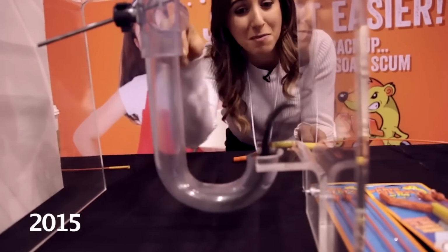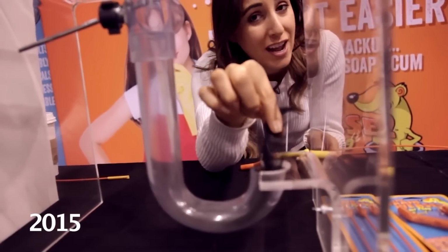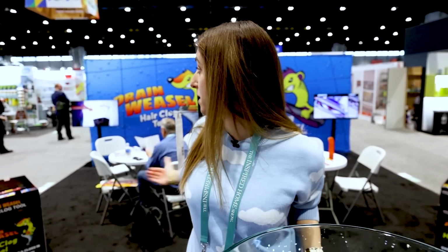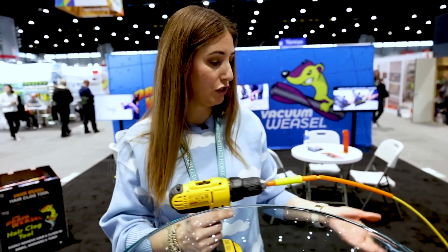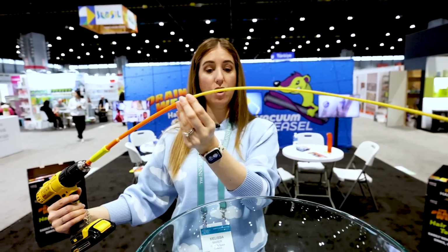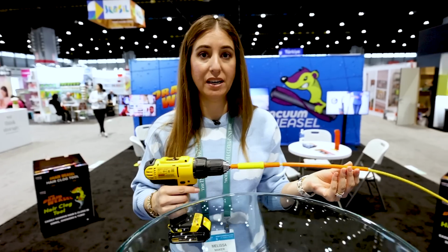One of the first products I ever got excited about at this show was the Drain Weasel. This was many, many years ago, if you've seen that video. But the Drain Weasel company has since innovated, and they are still here all these years later with a much bigger booth. The innovation is this really long pole that can go right into any drain.